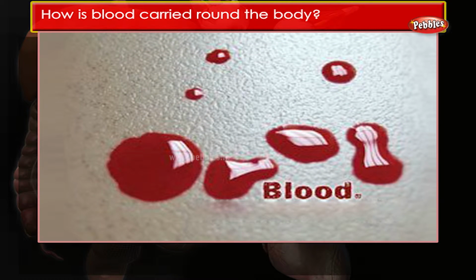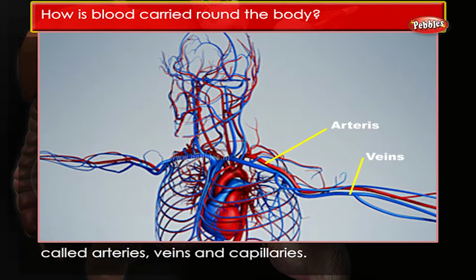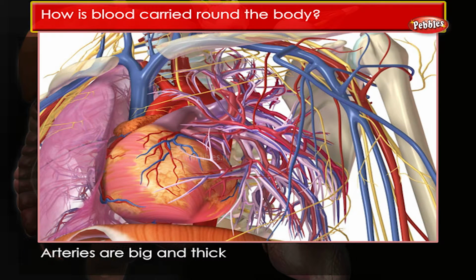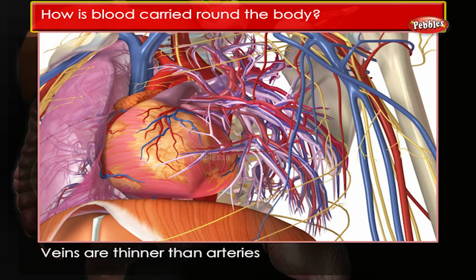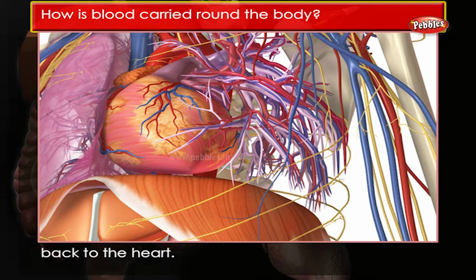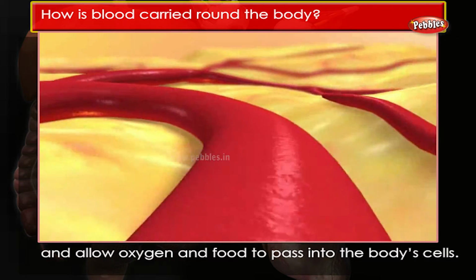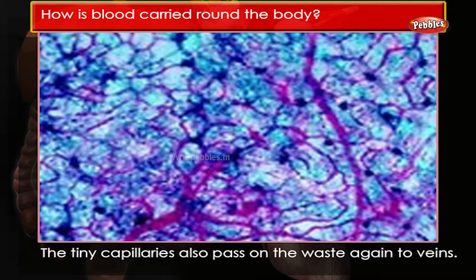How is blood carried round the body? Blood travels round the body in three types of tubes called arteries, veins, and capillaries. Collectively, these are your blood vessels. Arteries are big and thick and carry blood away from the heart to all parts of the body. Veins are thinner than arteries and carry blood from all parts of the body back to the heart. The tiniest blood vessels are called capillaries, which connect arteries and veins and allow oxygen and food to pass into the body's cells. The tiny capillaries also pass on the waste again to veins.